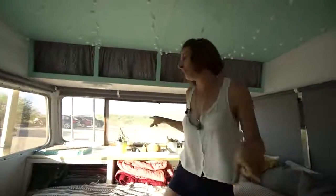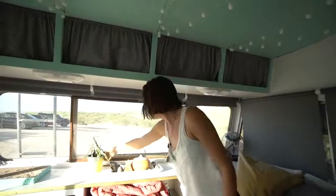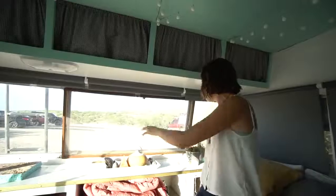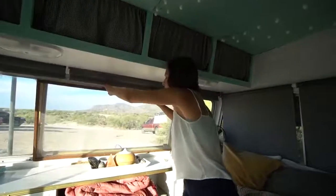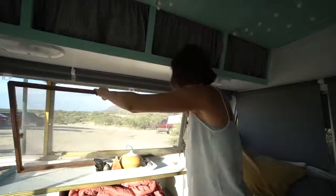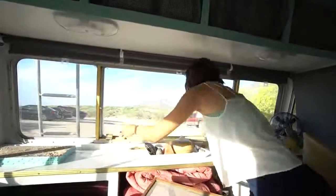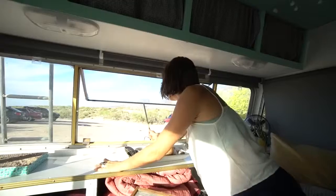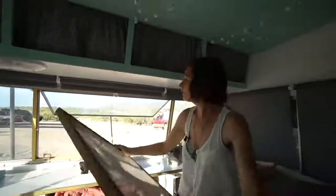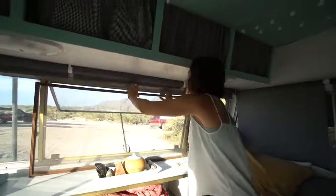So not only do these two windows open up, but this back window, it came with this screen, but everything was waterlogged, and so it wasn't attached anymore. Everything was broken, falling apart. But I just take this off, and I can get even more airflow back here, and then it still has a screen, so my cats don't escape and the bugs can't come in.